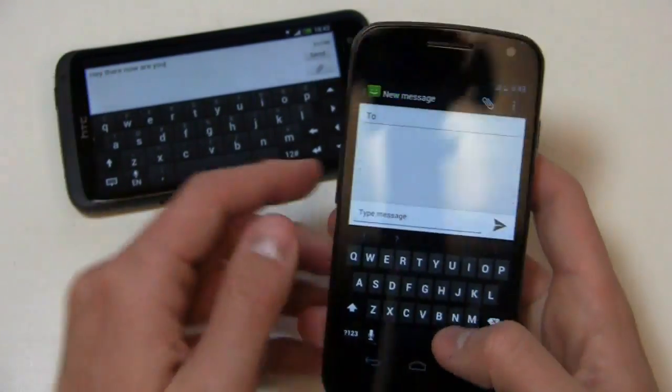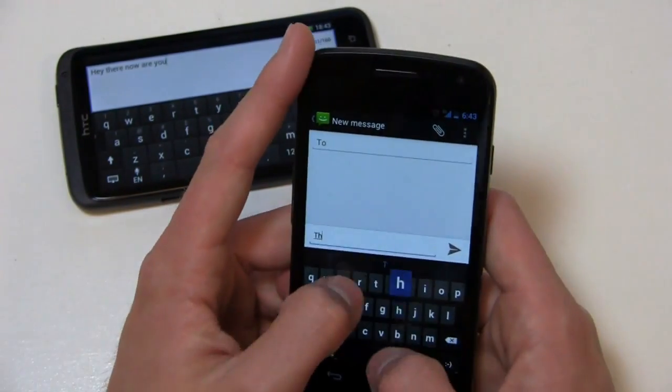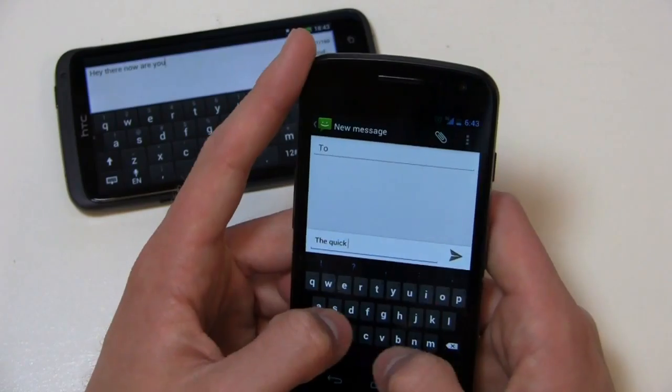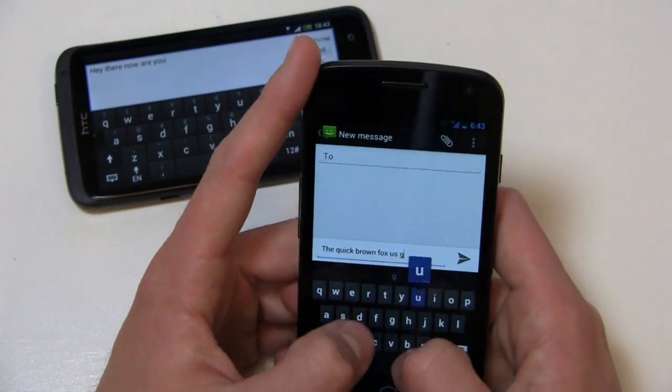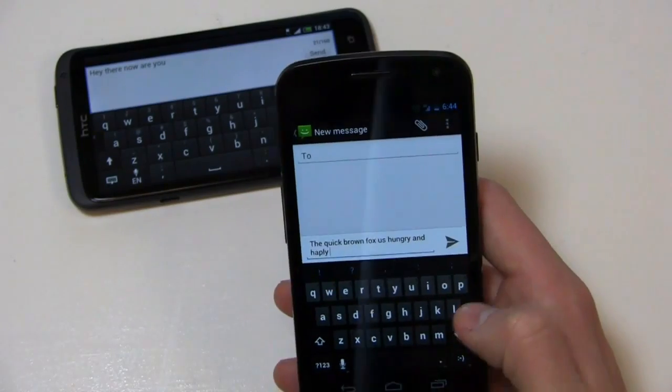The 4.7-inch display over here really makes it easy to type on. Now over here, one of my favorite keyboards, honestly, the stock Ice Cream Sandwich keyboard is a fantastic option. Quick Brown Fox is hungry and happy.